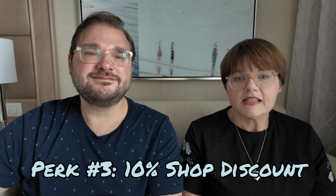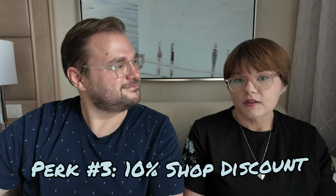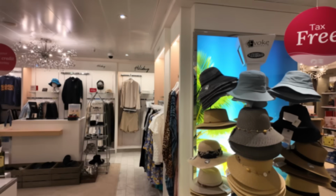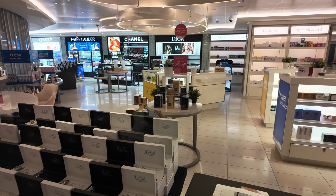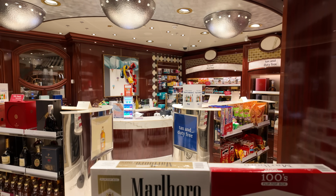Cool. Another perk is a 10% discount at the Princess shops. This is really nice on board. Just make sure that you show them your medallion because they won't ask. Make sure you tell them. Oh, that's cool because you can kind of stack that with the duty-free stuff also. So it actually works out pretty well.